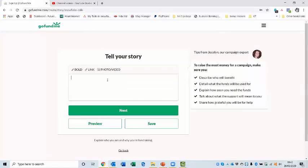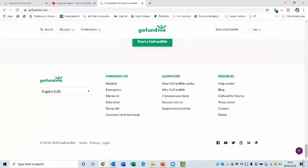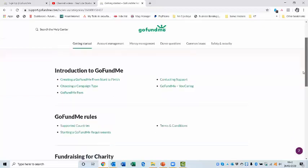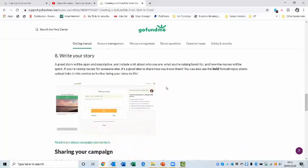Now here's where you're going to tell your story. The key thing to start with is to not overthink it. There's a great section up here on GoFundMe which can give you some really good suggestions. I would say that perfection is the enemy of the good. If you're trying to be perfect and you never launch your page, people can't donate. And obviously time is of the essence. If we go down here to the help center, under getting started, it has a whole from start to finish link. There's some really good advice about writing your story.